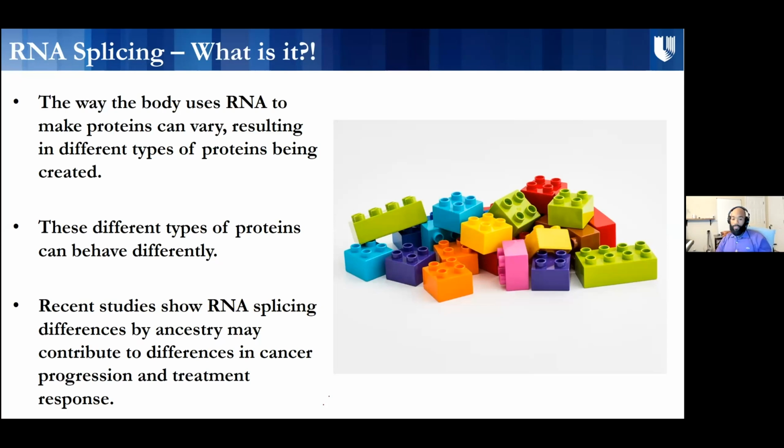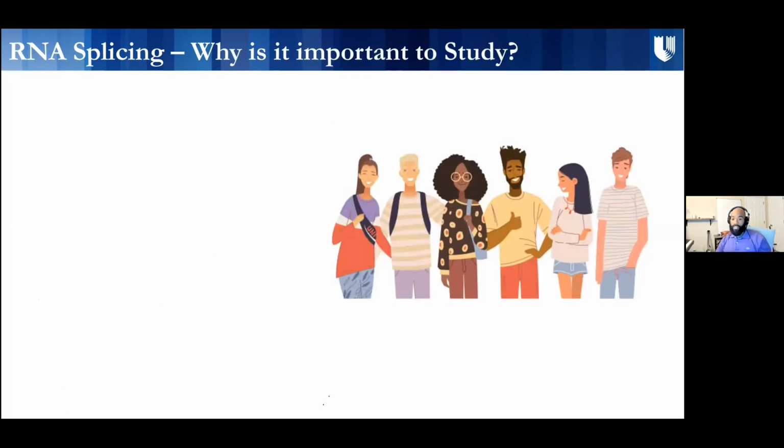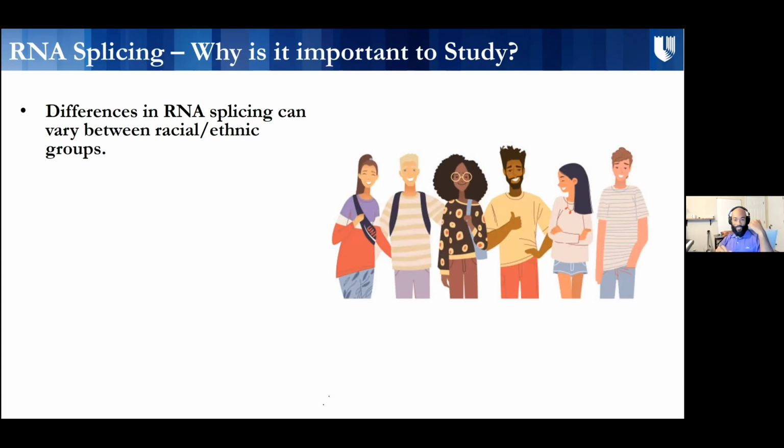And so there've been a lot of recent studies that have shown that RNA splicing does, or I was gonna actually, no, I wasn't finished with that slide.